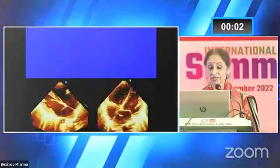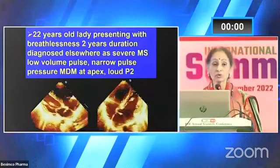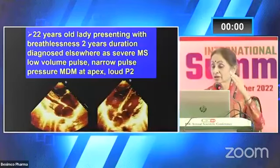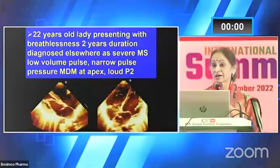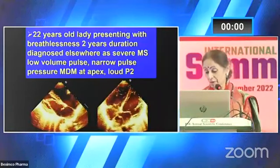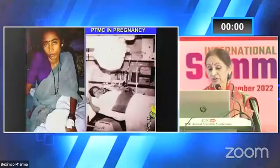So here, this is the 18 years. Diagnosed as mitral stenosis, and echo, it gives a beautiful picture. This is the cor triatriatum sinister, the membrane in the right atrium, which Bob Anderson calls it as divided right atrium. And this patient cannot go for the surgery.